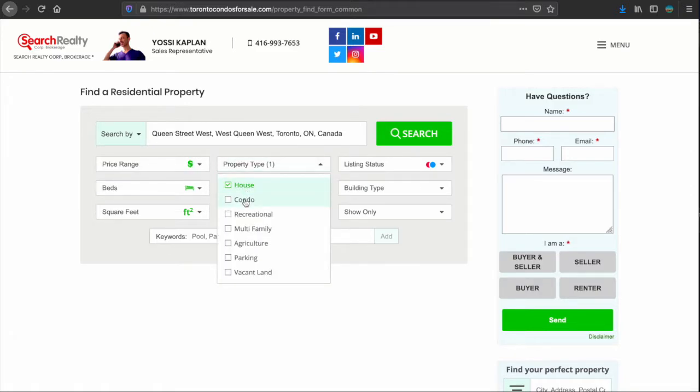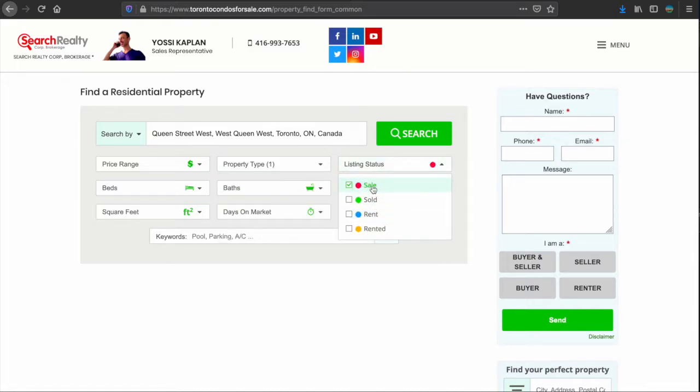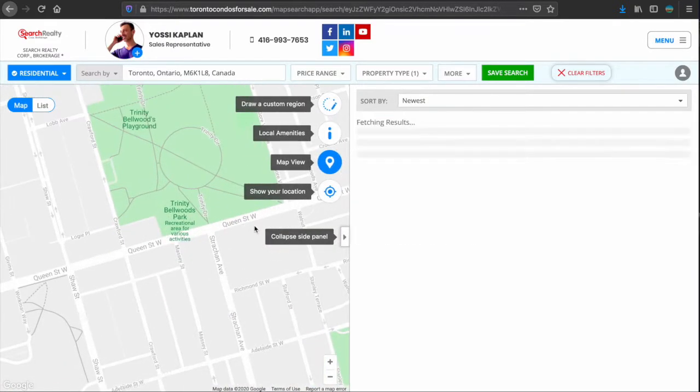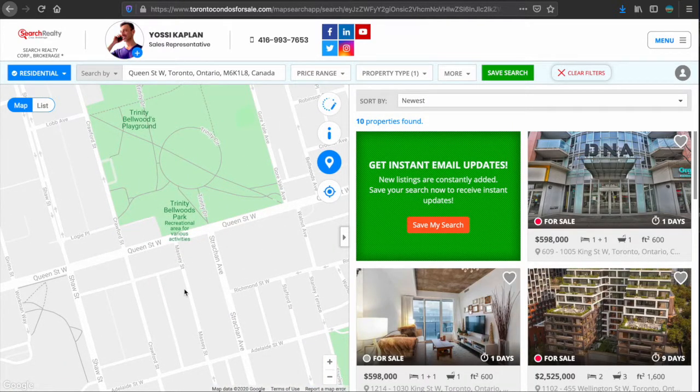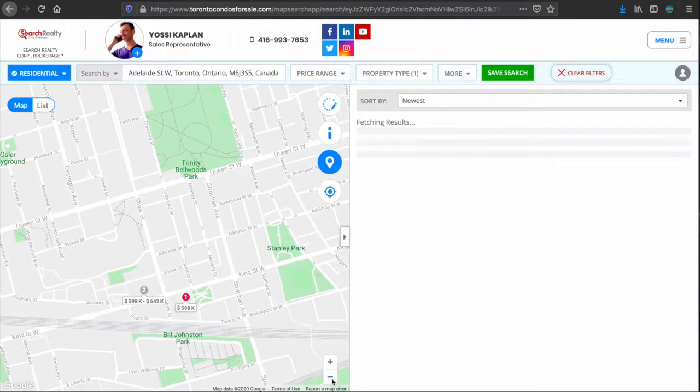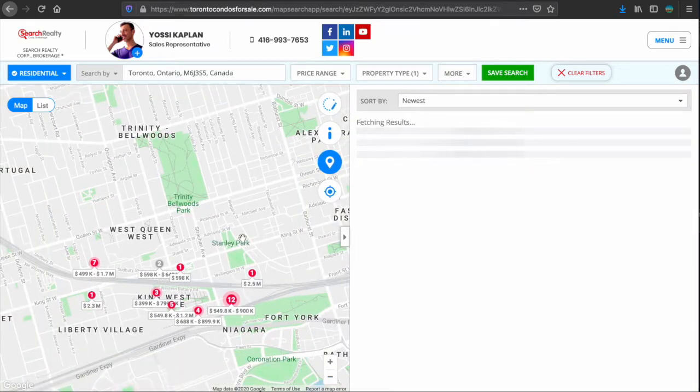Property type, just a condo, please. And the listing title is only those for sale. And I'm gonna search. It's gonna take me to a pre-made search and I can just go from there. Okay, so here's what we're doing. And then from here, I'll just zoom out a little bit to get some more red dots.